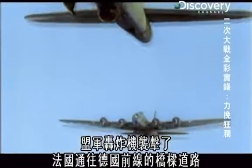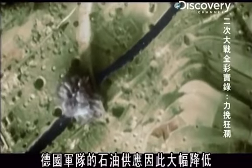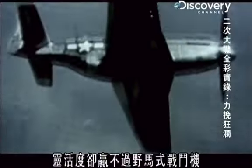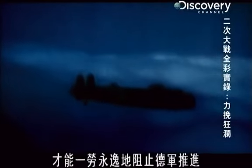Allied bombers hit bridges and roads leading to the German front in France with almost surgical precision. Oil supplies to the German military were drastically reduced. Once again, the German fighters attacked, but they were now outmaneuvered by the Mustang. But one man was not impressed. Bomber Harris was still obsessed with the idea that ever more devastating carpet bombing attacks would stop Germany in her tracks once and for all.